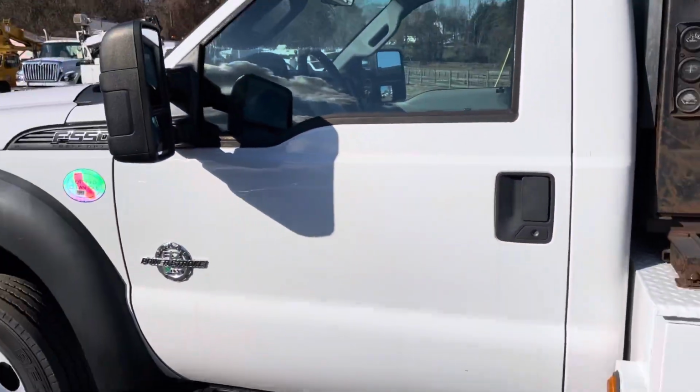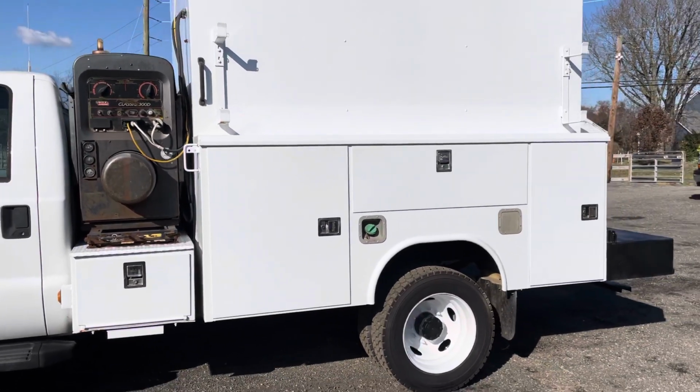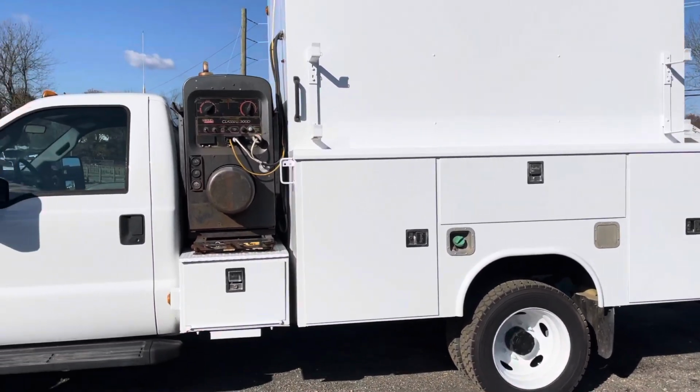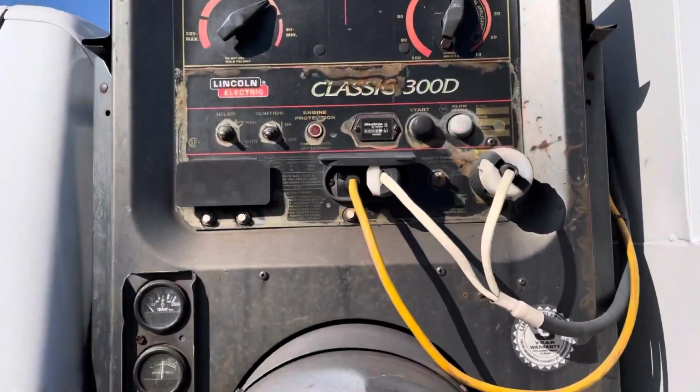You can hear that 6.7, sounds great. Started right up. It's a pretty cold day here, but it had no issues firing right up. Utility body's in good shape. It is a Reading box, a 9-foot Reading box. We'll take a look at the meat and potatoes here. If you look one of these up, you'll know what these are.